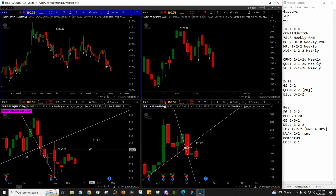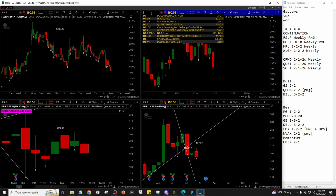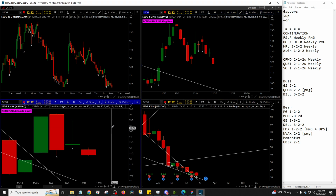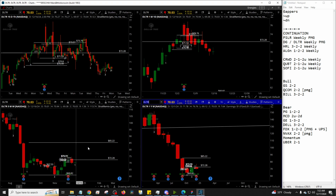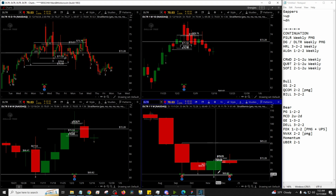So we'll see FSLR. You can see they start the week inside week, pivot machine gun down. That's something we'll want to know about. If we go to Dollar General, or if we go to SEDG, you're also going to see that in the solars with FSLR. But if we go to Dollar General, you see it starts the week inside and down, pivot machine gun as well. Potential outside month simultaneously with Dollar Tree. See, potentially get the week down with a 2-2 on a Tuesday in here to confirm Dollar General potential 3-3 month if that is the case.